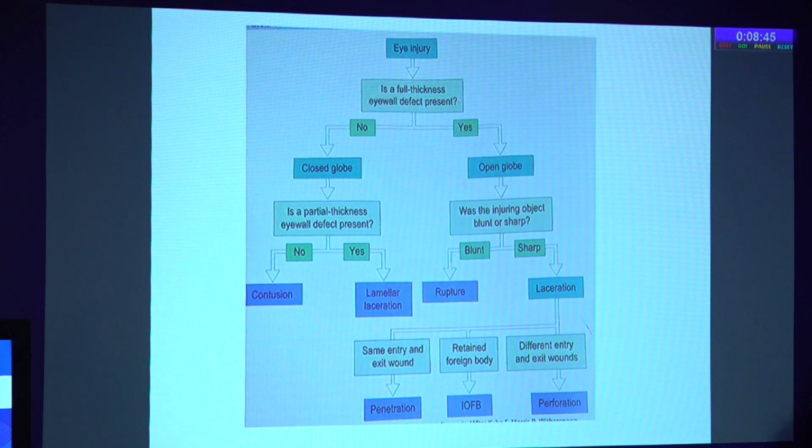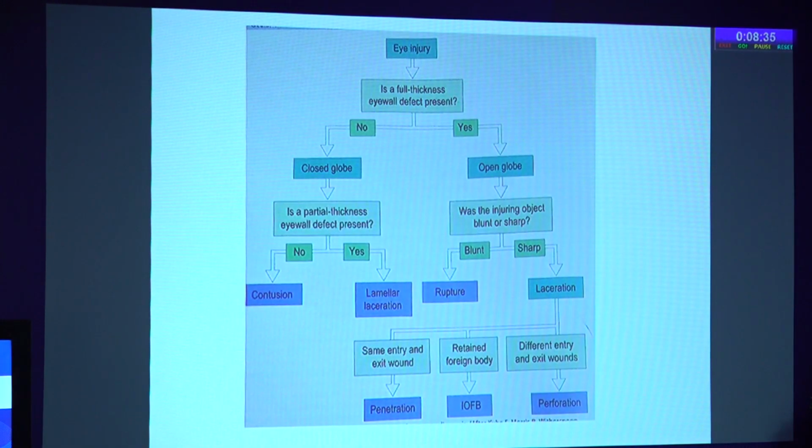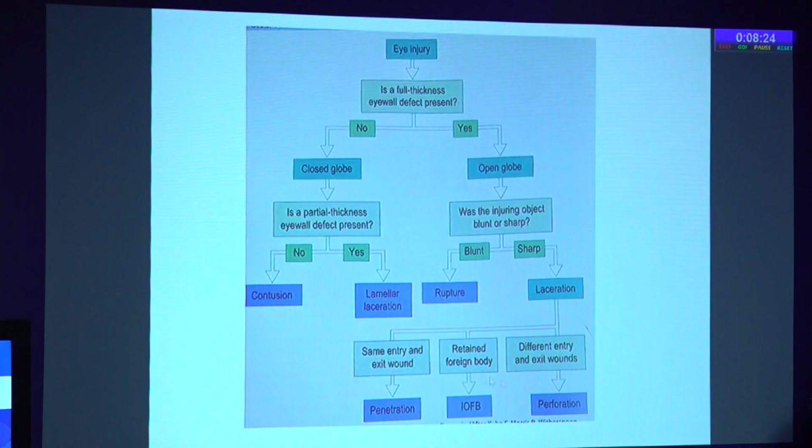In a closed globe trauma, again, is there a partial thickness defect? If there is no partial thickness defect, then it becomes a contusion. And if there is a defect, it becomes a lamellar laceration. And was the injuring object blunt or sharp? If it is blunt, it is called a globe rupture. And if it is sharp, it is called a laceration. And in laceration, you have the penetrating injury and the perforating injury, which was explained in detail by Dr.